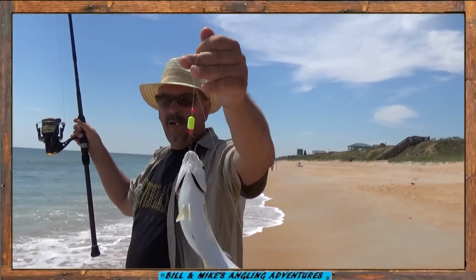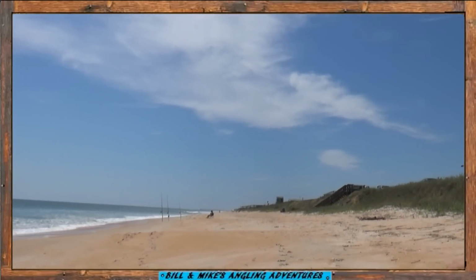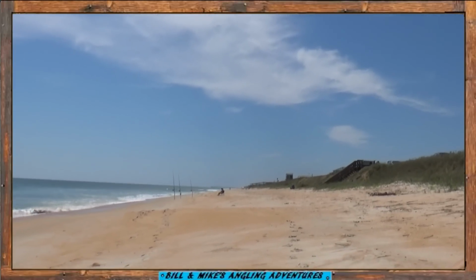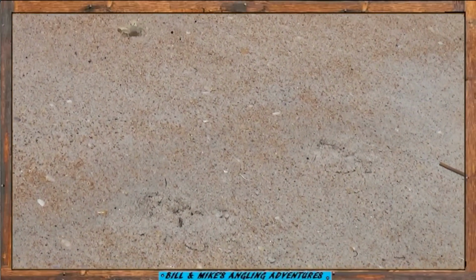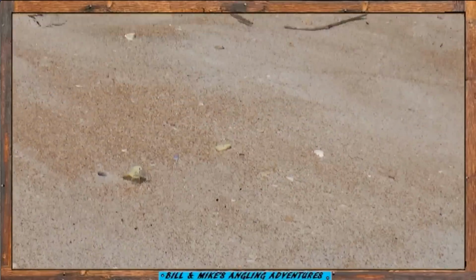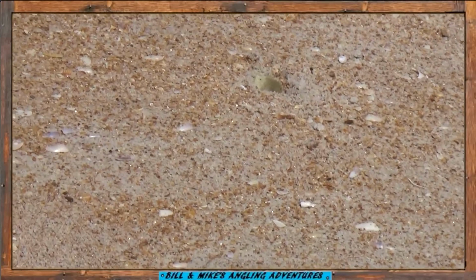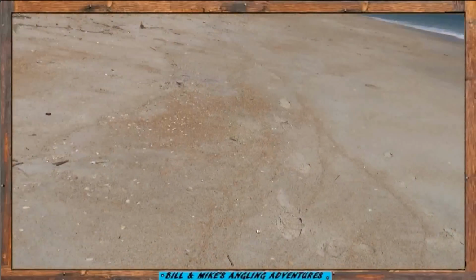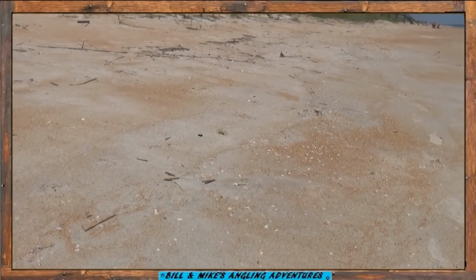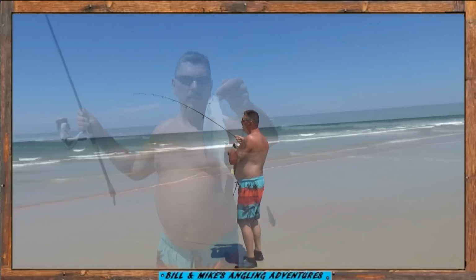Another pompano, too small. We're probably about 2 or 3 miles north of Flagler Pier over there. You got a potato chip. You got him potato chip too. Can't fit it down his hole. There he goes. You got another potato chip. Oh, those little pompanos. Like to get them a little bigger.